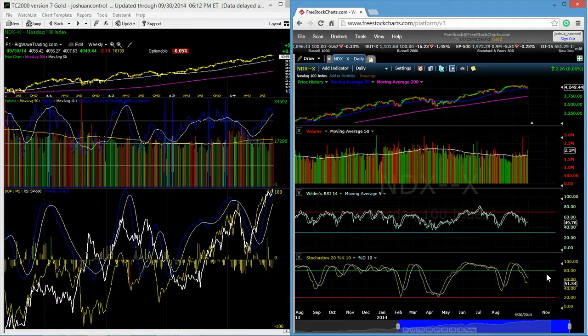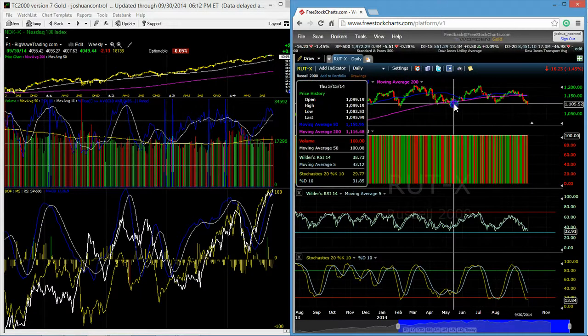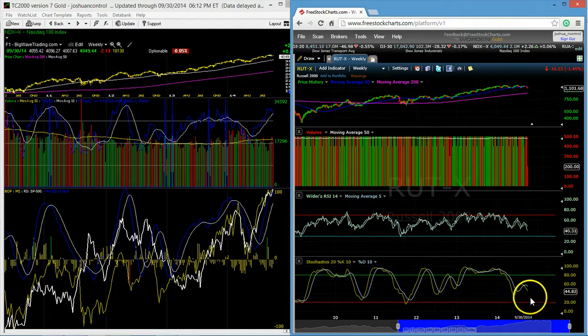So with the Russell 2000 breaking to a new low today, as you can see here, it's still holding basically the August levels. It's still well above the levels back in May and back in February, but that is the next logical area of support. You can see we're oversold on the daily stochastics and Wilders RSI, but once again on a weekly we're just in the middle of the road. We're not oversold, we're not overbought, so it could still get more overbought.